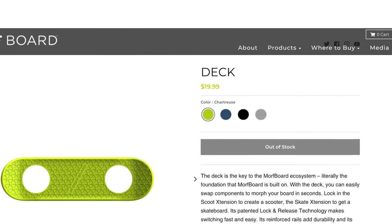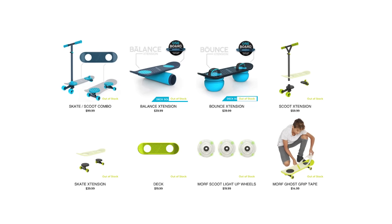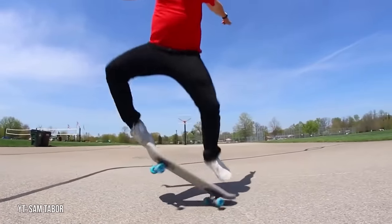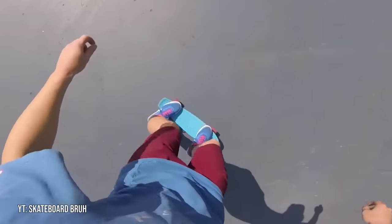The board alone sells for around $20, and every attachment set costs about $40 each. I wish I could say that it at least helps open the door to skateboarding for kids, but honestly, they'd be much better off getting a penny board or something. That way, they at least get their money's worth.